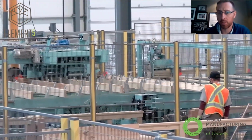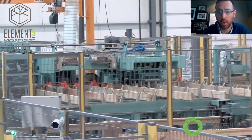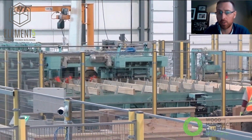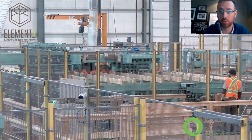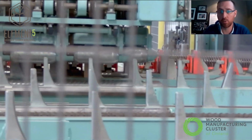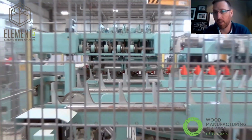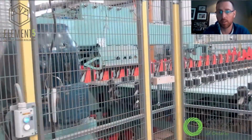Everything here is controlled by a single computer, so we enter in the size of the billet we want, the makeup of the layers, and the computer system determines the most optimal way to process all the billets. So it's not necessarily making one billet in its single form. It could be processing all the visual grade lumber for all the top surfaces of 3 billets, and then optimally do a changeover and go into the number 2 grade at that point.